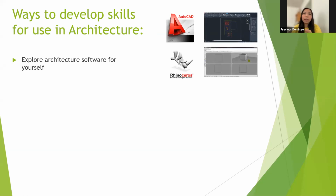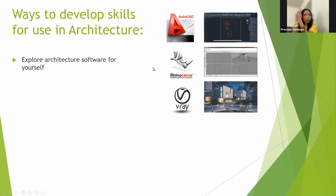And then there's Rhino, kind of like SketchUp, but it works mostly on smooth surfaces rather than polygons. And V-Ray is a great tool for rendering. So if you want to turn your models into realistic designs or realistic presentations, you will be able to do that using V-Ray.